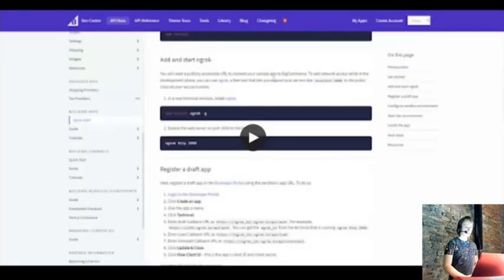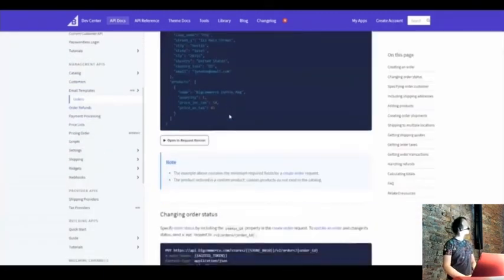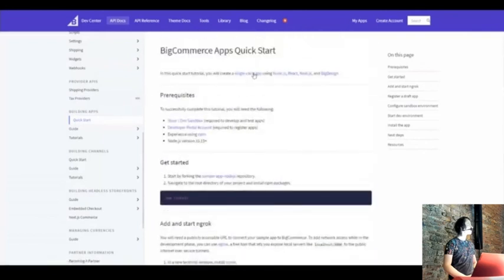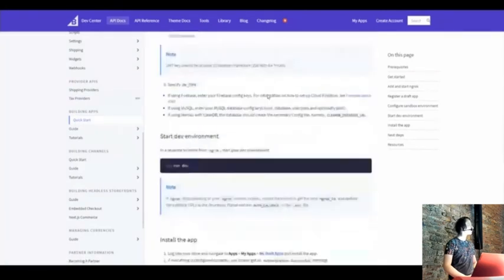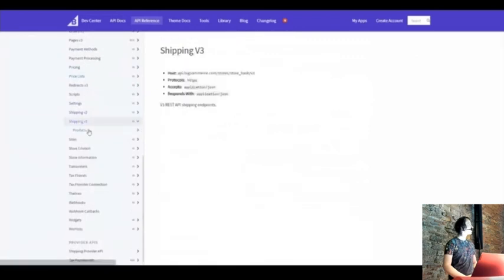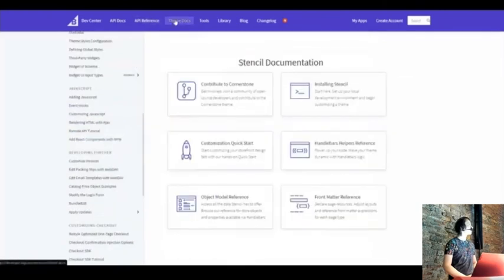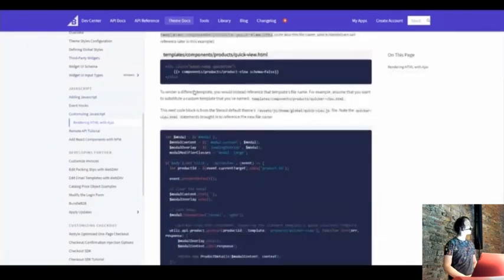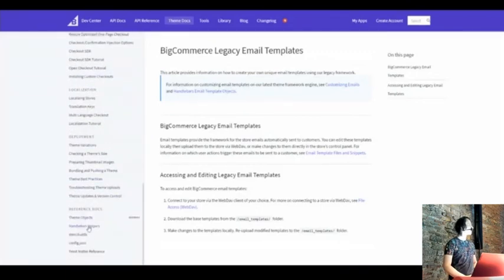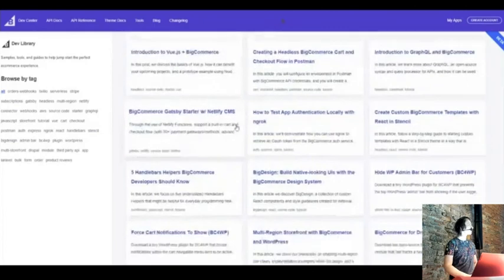Here is a quick look at the documentation and the four parts I previously mentioned. Here is the API docs, or the section with some pretty detailed information on how to achieve anything you might want. In API reference, you have just the information you need when you actually develop. You also have this nice thing that you can test those endpoints here. Theme docs provide some necessary information about Stencil, its functions and its features, and here are those examples and starters.